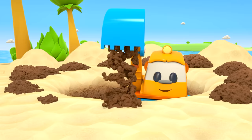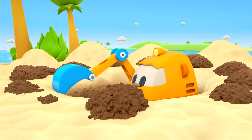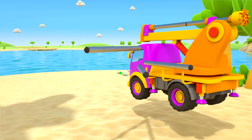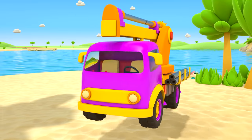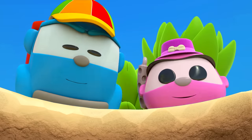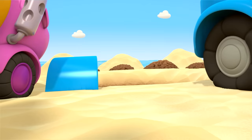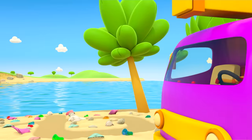Wow! Scoop dug such a big hole. But to get to the water, we'll need to dig a bit deeper. That means we need more parts to make the pipe even longer. The drill is ready. Scoop, come on out. Well done, you. Now it's time to use the drill.